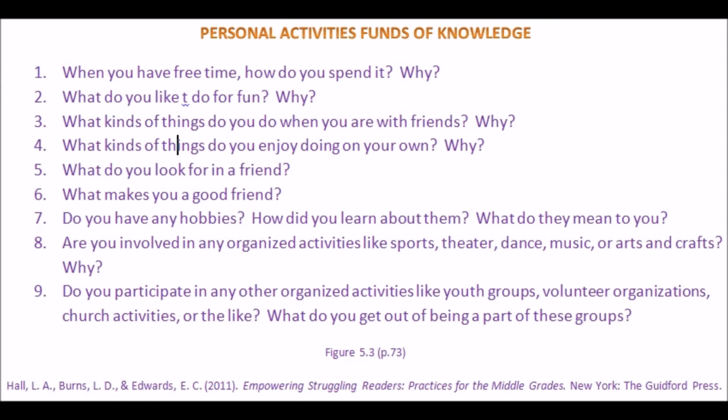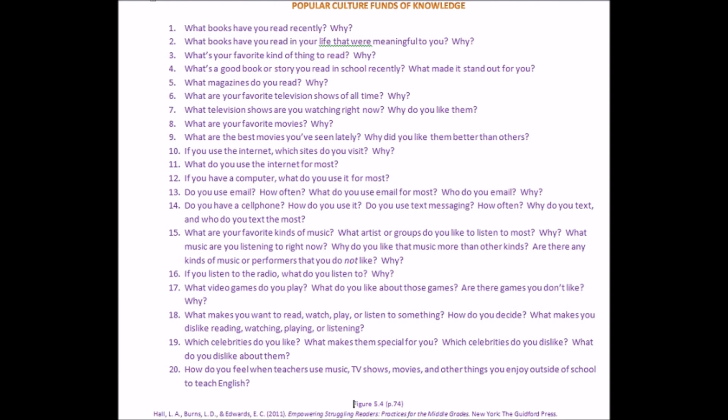Finding out information about the student's personal activities gives insight into what interests the students have and how they interact with friends. These questions also give insight into how students view relationships with their peers. Popular culture questions allow teachers to understand a student's past experience with reading books and social media. Students share why certain things interest them, and teachers can use this to choose activities that will accommodate their interests.